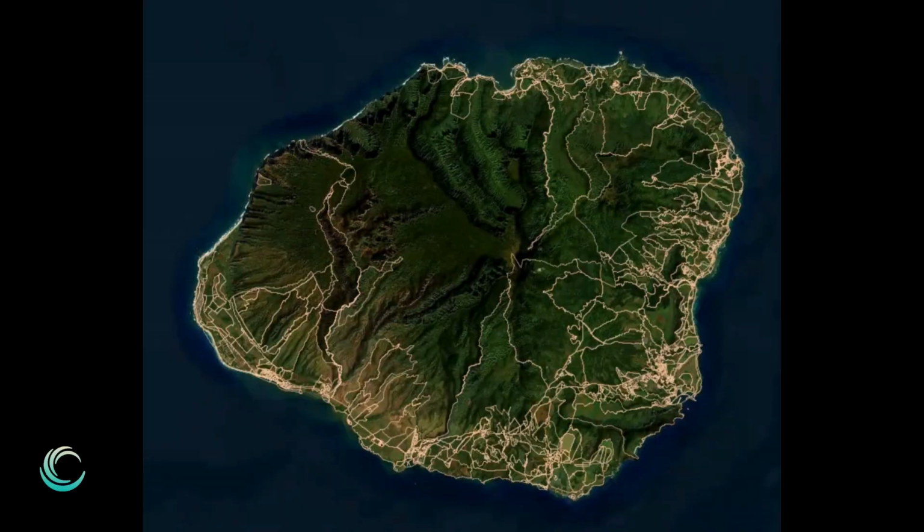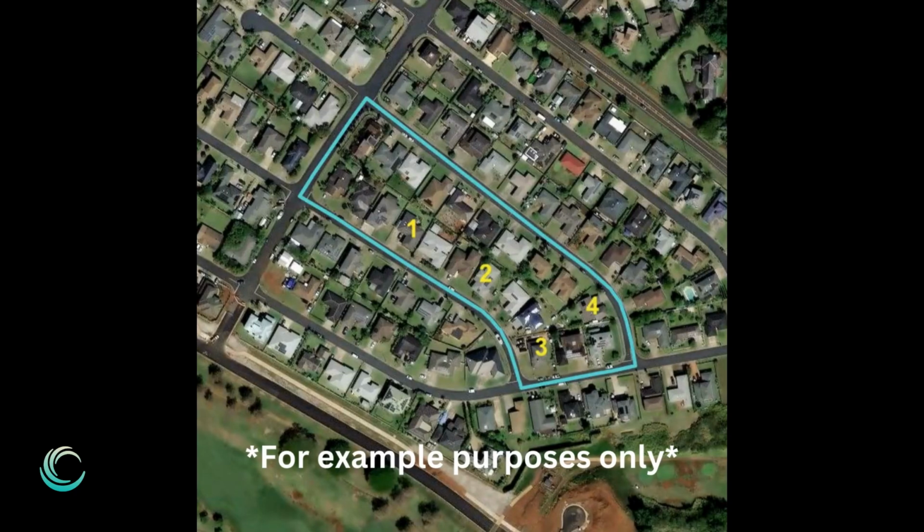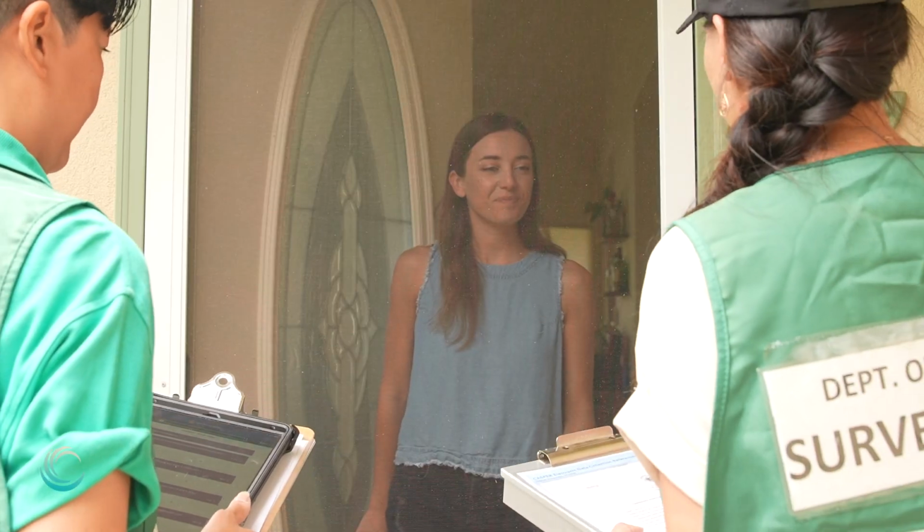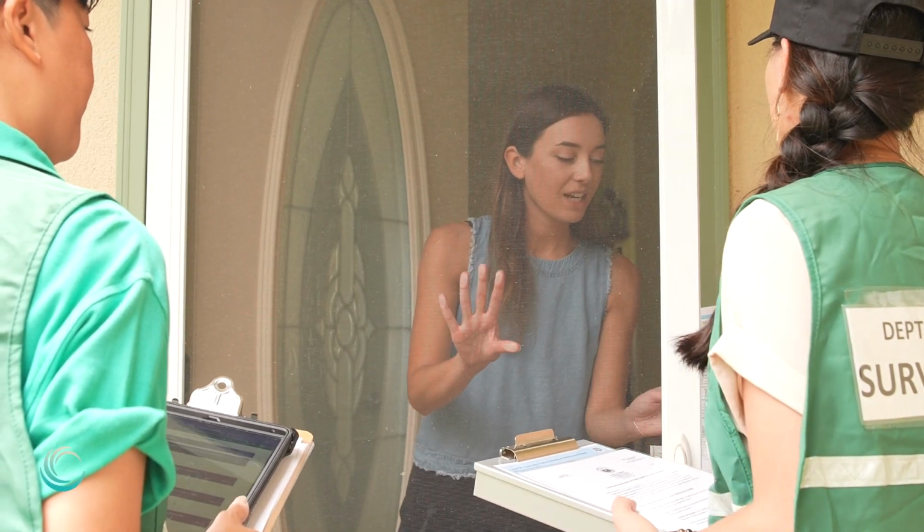The first stage involves the random selection of 30 census blocks we refer to as clusters. The second stage involves the systematic sampling of 7 households from each of these clusters. As long as we reach the minimum threshold of completed surveys, this methodology provides us with a sample that is representative of our entire sampling frame, in our case, the entire island of Kauai, without having to interview every household.